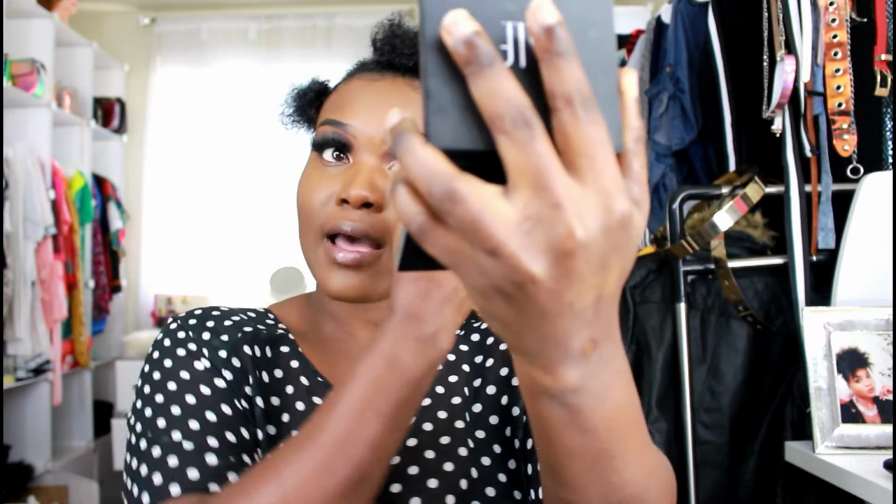This concealer is the bomb. Look at how it blended. Smashbox, you did it. Oh my goodness. An applause for this concealer. Oh my god. Look, do you see that?